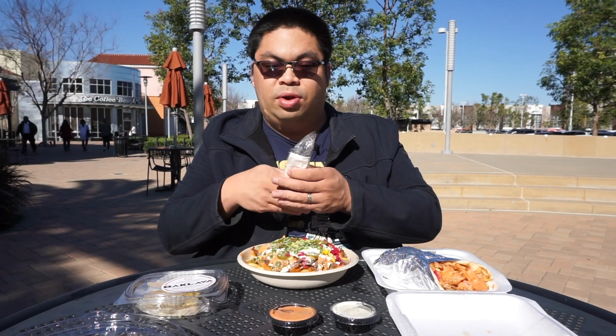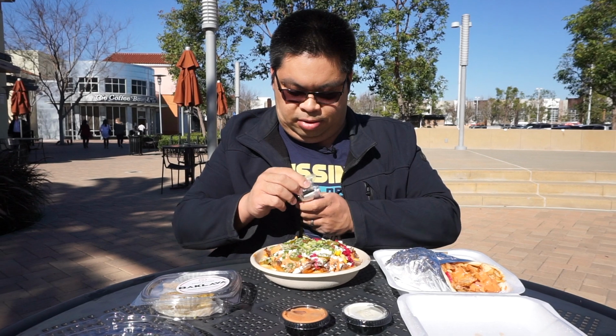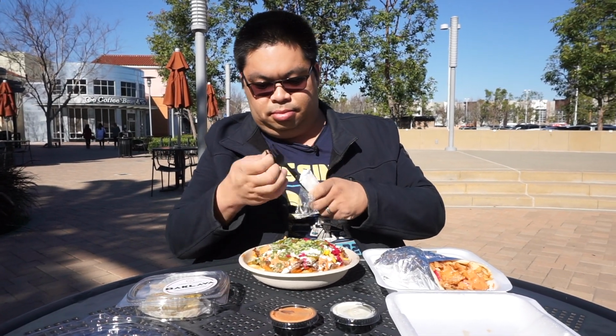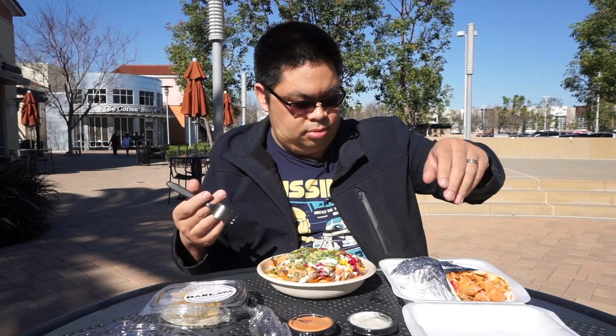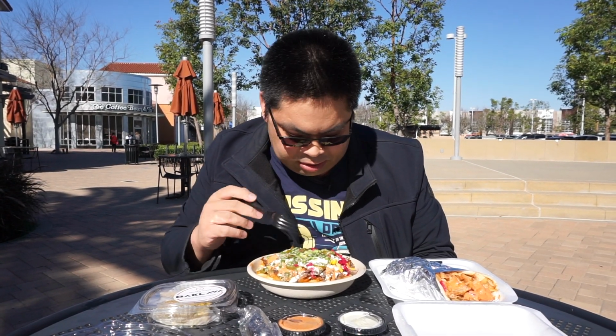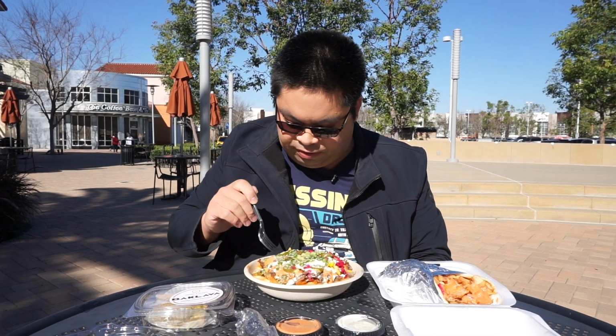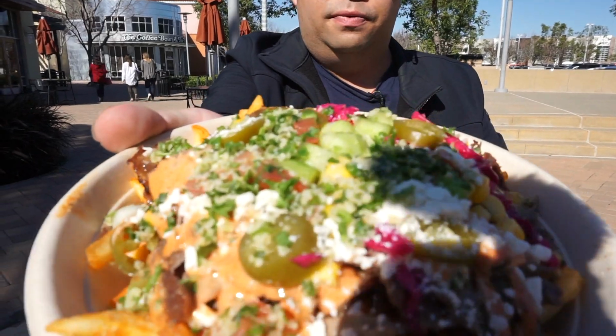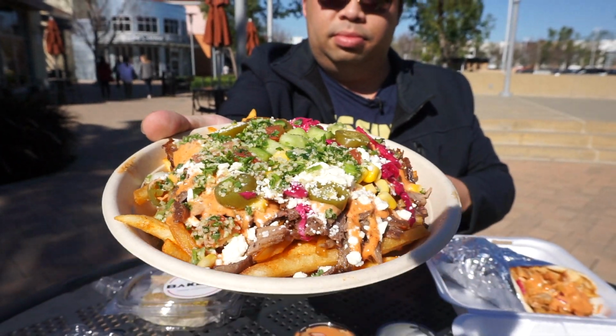So today is one of the sunny days, instead of the rainy days that we've been getting. So we're going to go for the main dish here. This is pretty awesome. It's a widespread of almost every veggie that they have. Corn, pickled cabbage, some cucumbers on here.